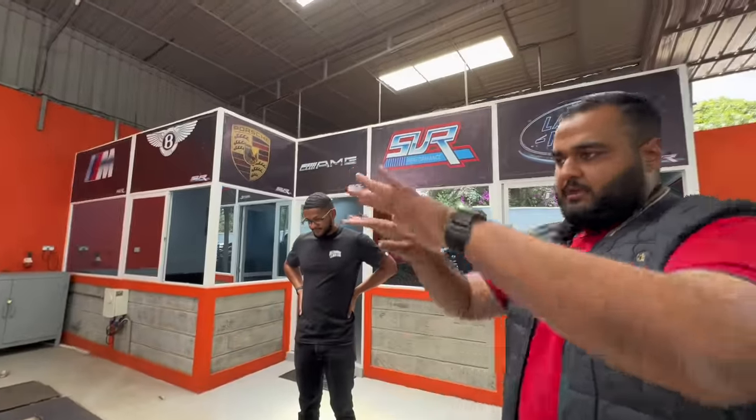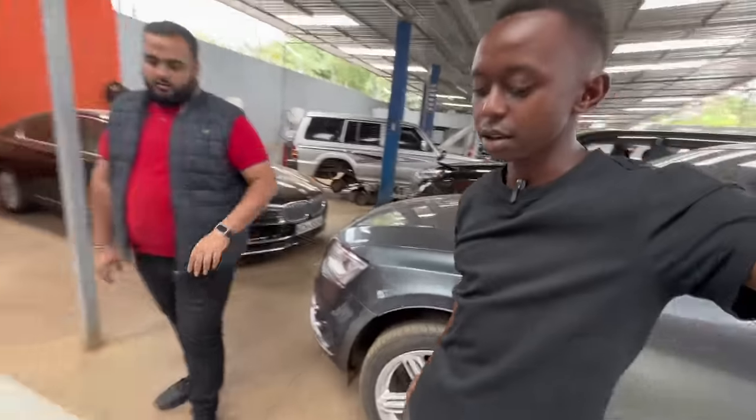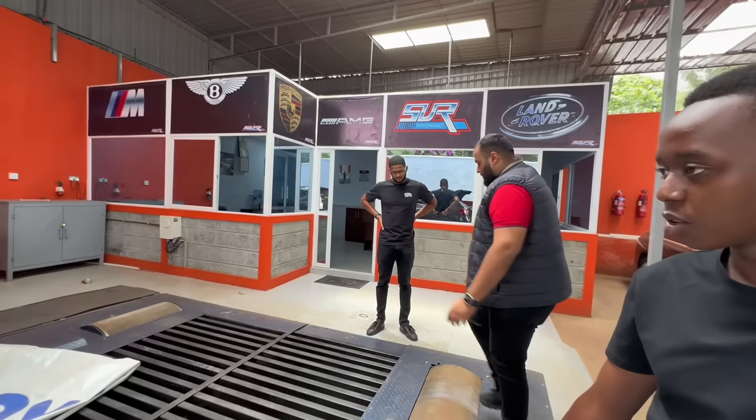That's why I was saying this is the only dyno that has this. The other ones have a small ramp where you can damage your lip or your front bumper. But then you just remove your front bumper, tune the car, and bring it back on. So this is the dyno.